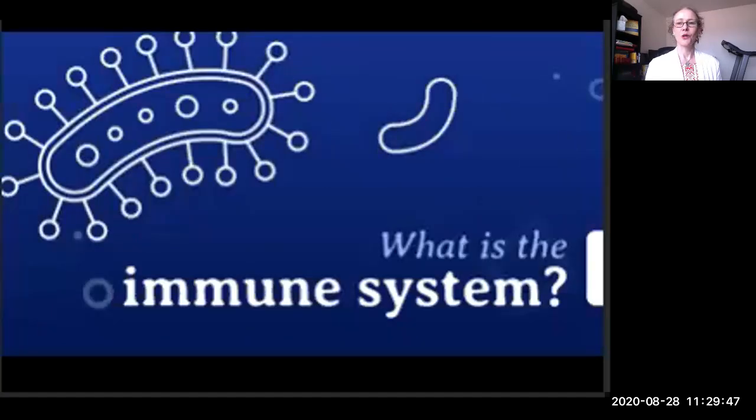So, what is the immune system? The immune system is a complex network of cells and organs that defend the body against infection. The main parts of the immune system are the white blood cells, antibodies, complement system, lymphatic system, the spleen, bone marrow, and the thymus.